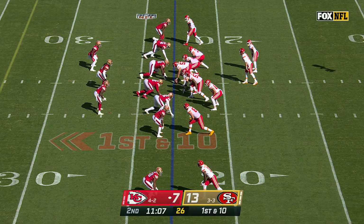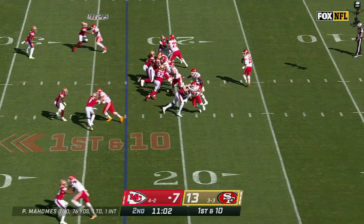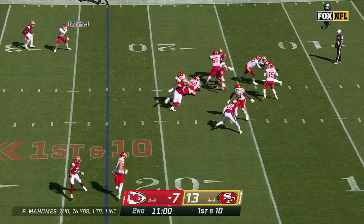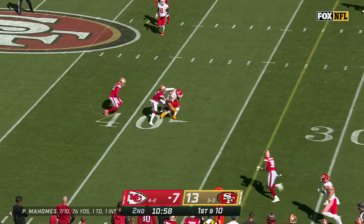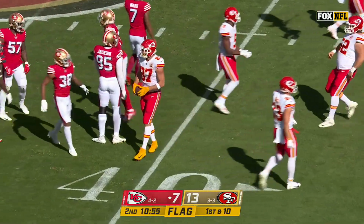49ers are getting a little bit more healthy today, though, and they've got a 6-point lead in this 2nd quarter as Mahomes has blocked up well. Looking, has Kelce again. Penalty flies. Kelce spins around to the 40. Now let's see what the flags are.